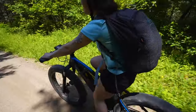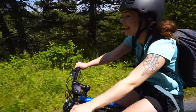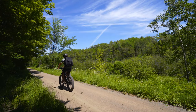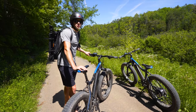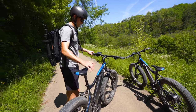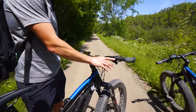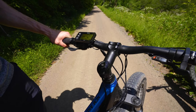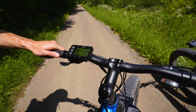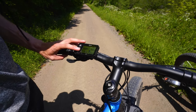This thing is ridiculously fast. This is so cool! These are super easy to ride. There's just a little throttle to get going, and then once you start pedaling, it does give you like an extra boost. So it's just super easy. There's no effort. And then you've got your speeds.